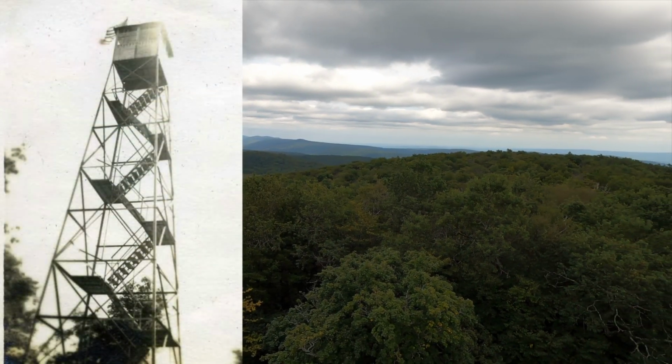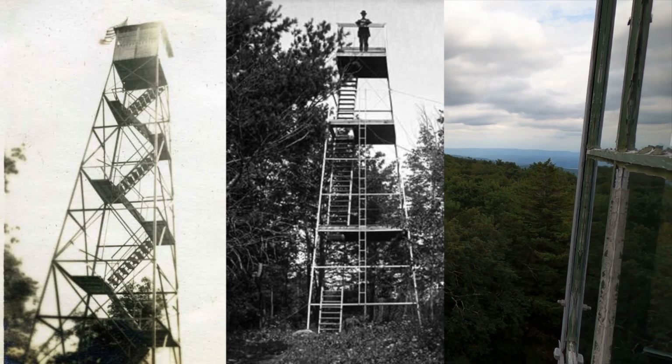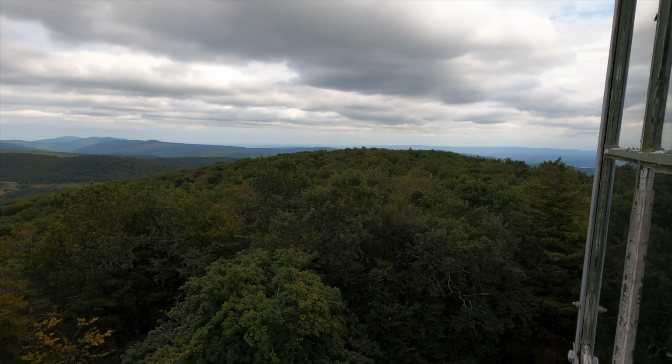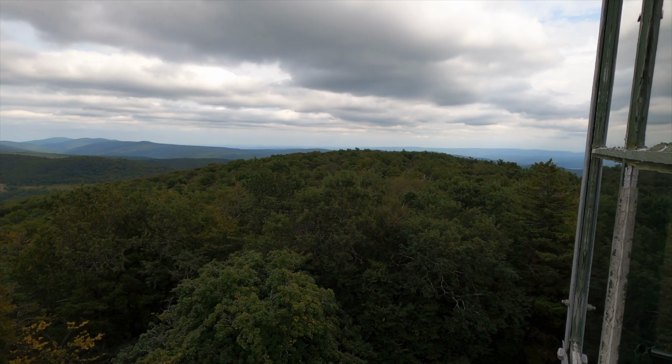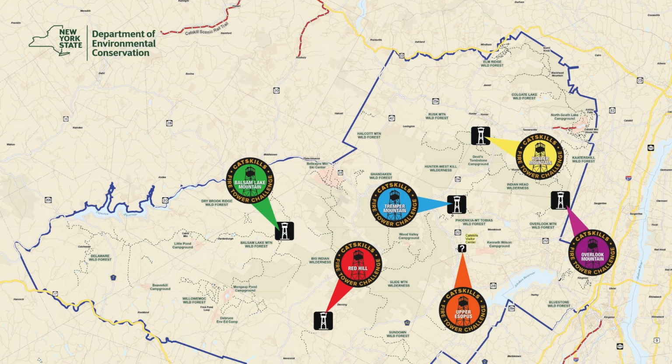About 24 fire towers were built atop the tallest mountains in the Catskills between 1908 and 1950 as lookouts for forest fires. By the 1970s, they were abandoned as airplanes proved more effective at detecting fires. Today, 6 towers remain. In our limited travel window, Rein and I only managed to scale 2 of them, Overlook Mountain Fire Tower in Woodstock, New York, and Red Hill Fire Tower in Denning, New York.